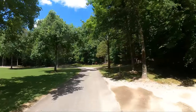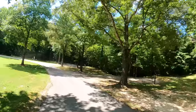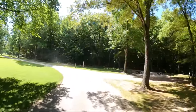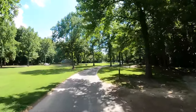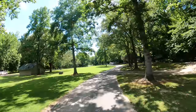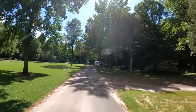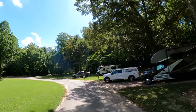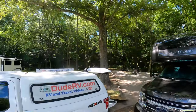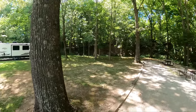Park police going the wrong way. All right. We are coming full circle. And here we are. Well, they're always so much fun, especially in a park like this.